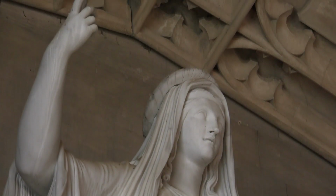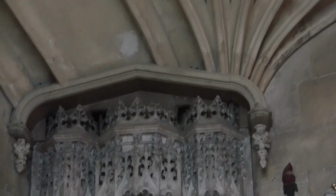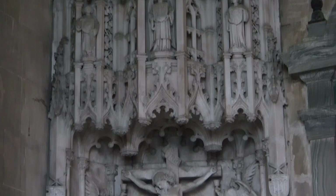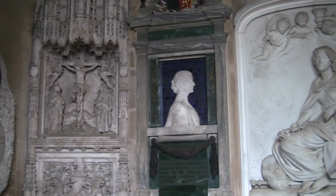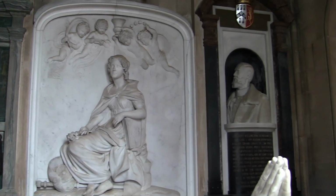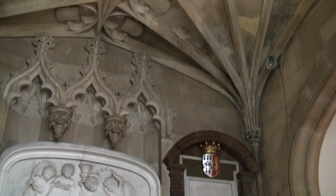The marble was 4 years in the making. It's loosely derived from another on the tomb of Pope Clement XIII in St. Peter's, Rome. Only the column survives, supporting a portrait medallion of the Countess.